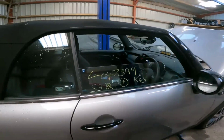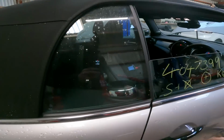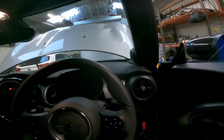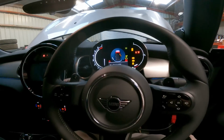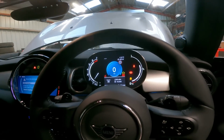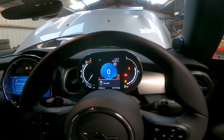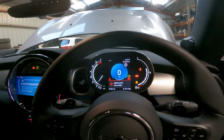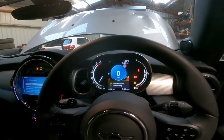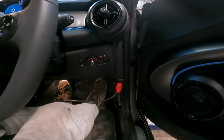So this car is a start, no drive. Okay, let's have a look. So, it starts up, no problems. Obviously we've got various lights on, we've got a lot of things missing, a lot of things unplugged. Yeah, no throttle body, so if we press the throttle, not a lot happens, it won't rev.